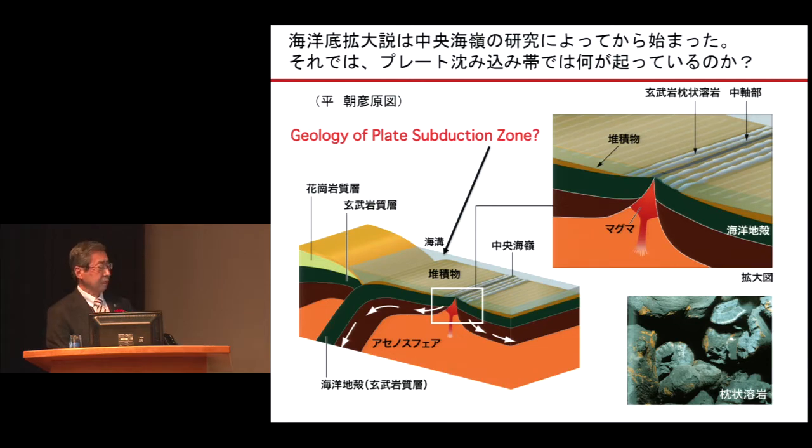But the Japan Islands are located close to the trench. So this is a subduction zone. Japan is located just next to the subduction zone. So after plate tectonics theory emerged, we in Japan decided to look into the mechanism of the plate subduction zone because we are closely located to this kind of subduction zone. And my first research concerns the plate subduction zone. What is happening in this zone?